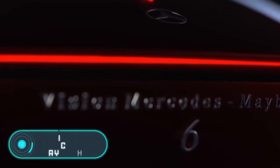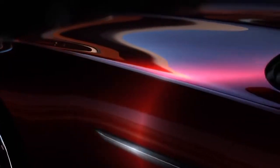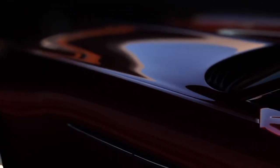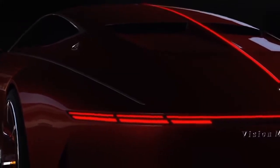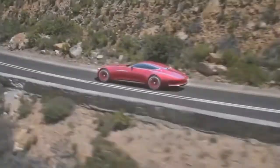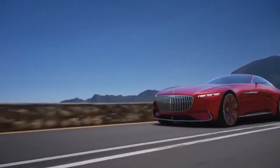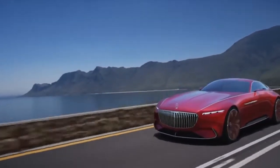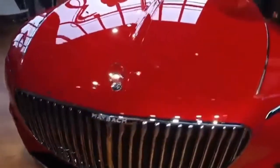Vision Mercedes Maybach 6. Under the floor of this electric car, there's an 80 kWh flat battery pack installed, feeding a 750 horsepower electric power unit. The car does 0 to 60 miles per hour in less than 4 seconds, and the maximum speed is limited by the electronics at around 155 miles per hour. The overall dimensions of the concept car are 19 feet in length, 7 feet in width, and 4 feet in height.